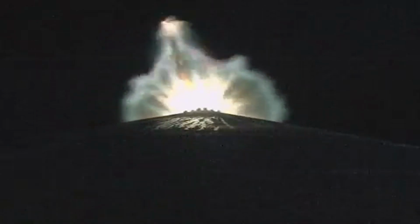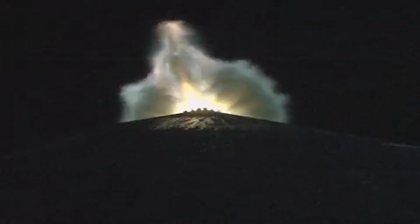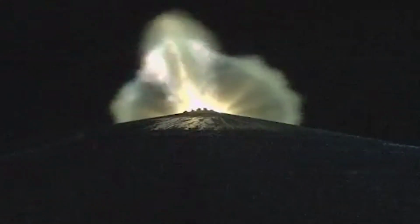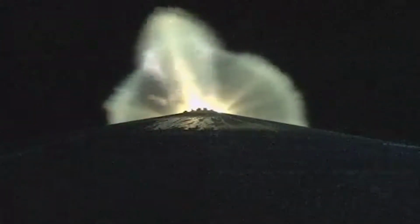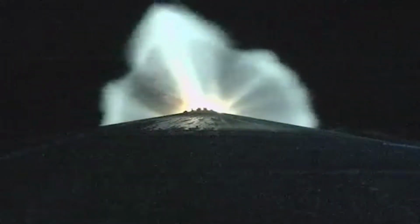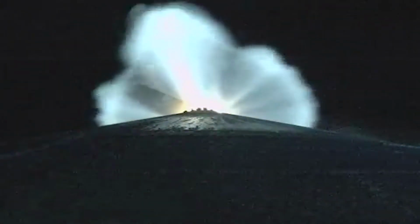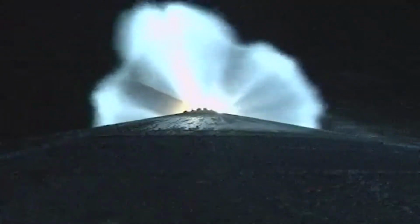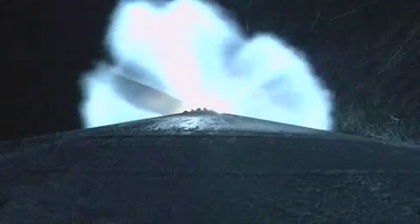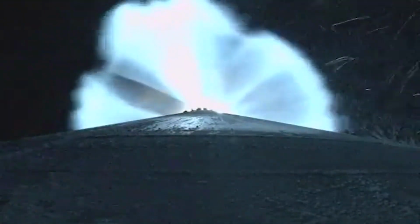1 minute 50 seconds into flight. Vehicle's gone to closed loop guidance. Now passing 2 minutes into flight. Atlas 5 is now 38 miles in altitude, 48 miles downrange distance, traveling at 4,700 miles per hour. 2 minutes 15 seconds into flight.